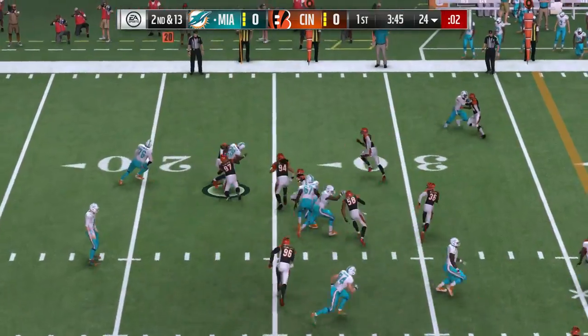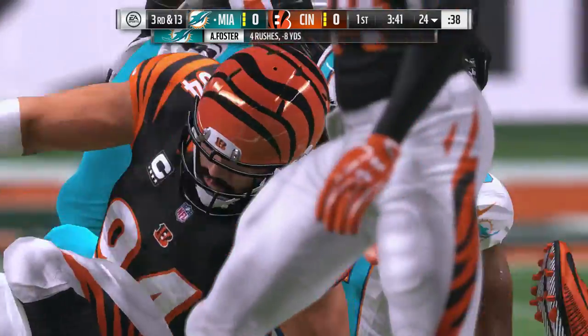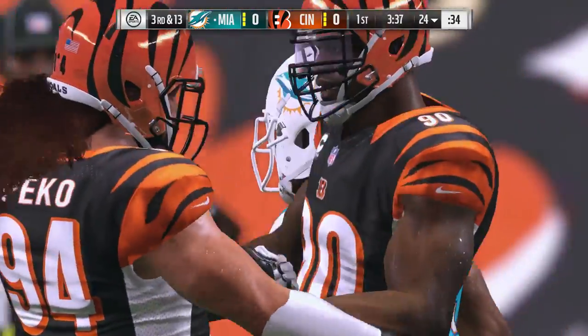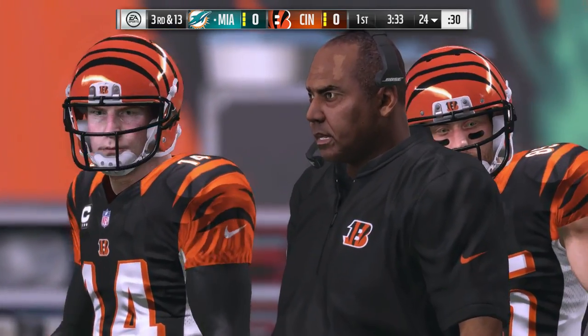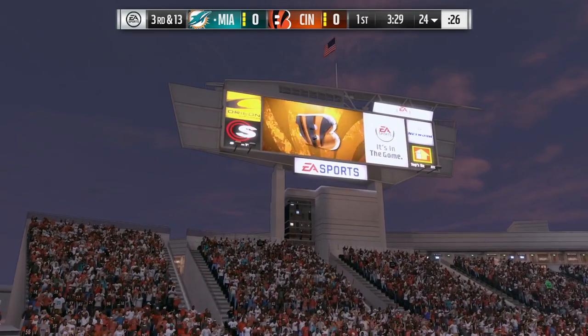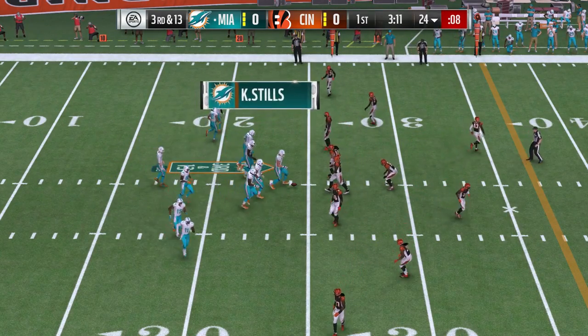They'll run it now out of the gun. And he's stopped immediately there. Only a yard on the gain there, and that'll set up third and 13. Well, so many times we look at a short run and we praise the offense for trying to set the tempo and establish things, but the defensive guys, hey, they just won the battle there. It wasn't a big run given up. They don't always have to absorb the body blow. Sometimes they dish them out themselves.